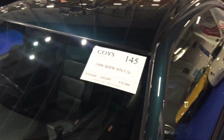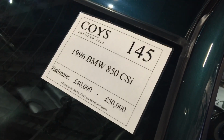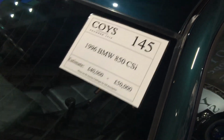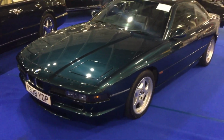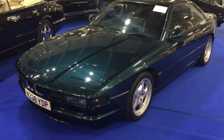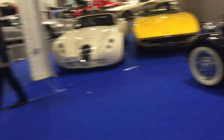In fact, bloody hell, talk about going up. That actually took me by surprise. 40 to 50,000 pounds. It's a 1996 850 CSI. So that's the original 850 CSI, and that is 40 to 50,000 pounds. Wowzers. I'm actually quite surprised about that. There you go, another Mercedes SL Roadster.